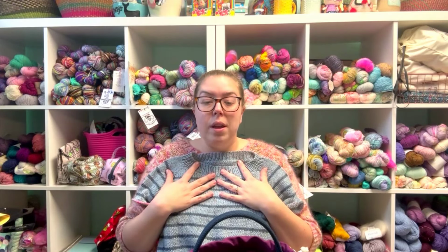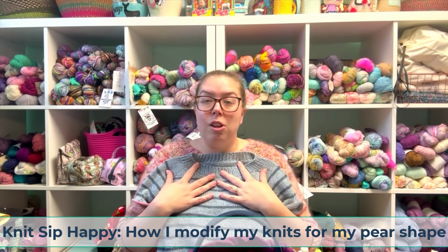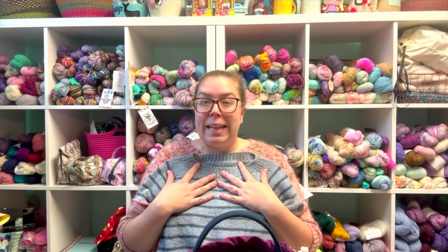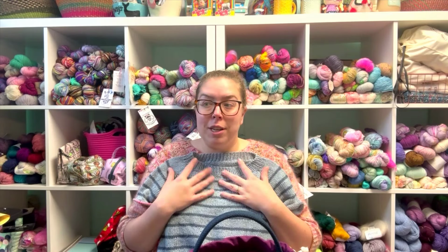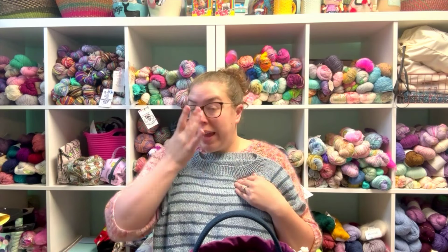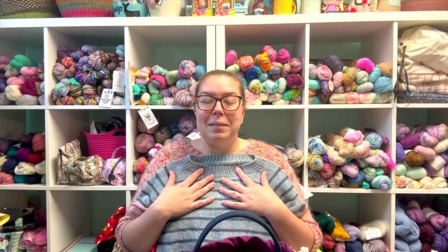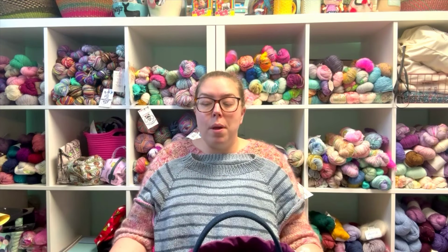I watched Nancy's video from Knit Sip Happy about sweater shaping and really getting your sweater to fit your body properly, and her sweater fit techniques. I will link it down below. And I took some of that information to this sweater. And so far I am incredibly happy with it. I fudged my gauge swatch a little bit. So I am doing more gauge swatches than I ever did before. I used to not do them.